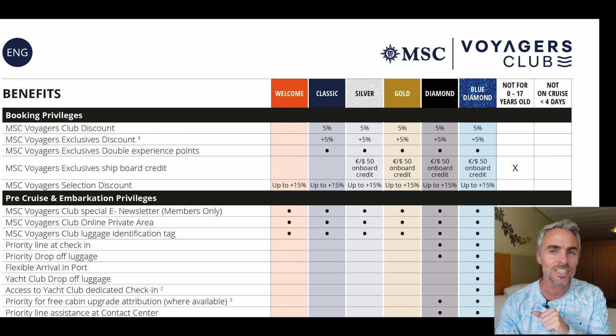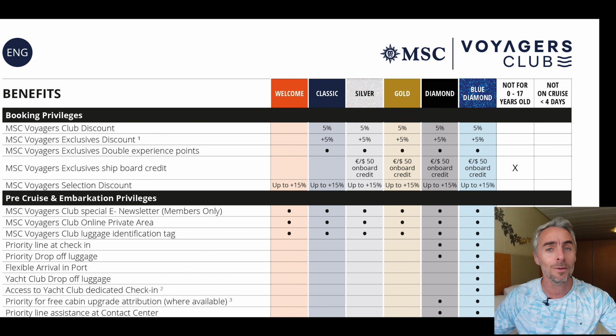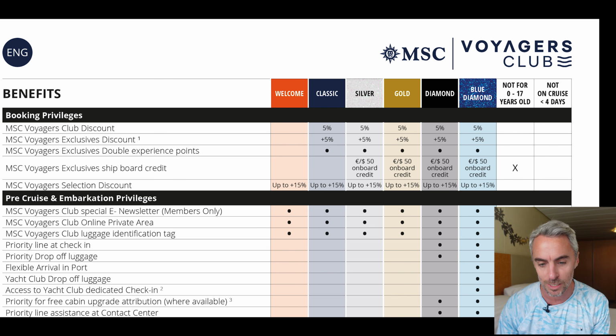You would think that this would actually give you some of those details on the timeline of when you have to book, but it sure doesn't. You've got to go to the terms and conditions to do that, but it is 9 months or more that will give you the $50 or euros, depending on the currency you are booking in. You're also going to find the MSC Voyager Select discount. This is just the discount that comes on their on-sale cruises, so nothing special there.